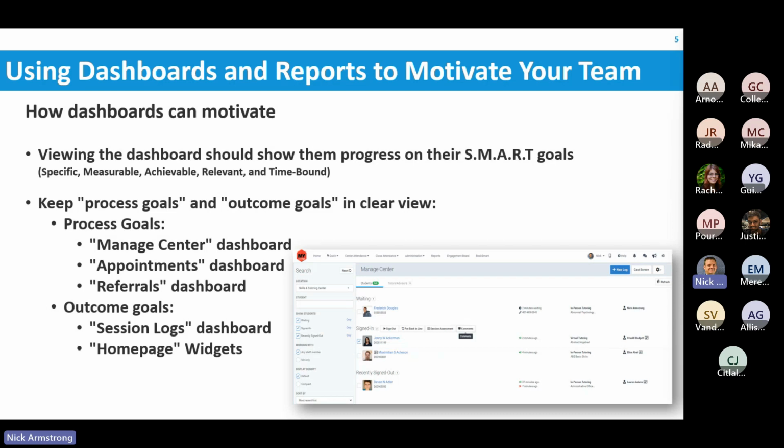And that might even go into your outcome goals, which are like the end results. So if you go then to places like the session log, you can actually pull and filter, maybe just for a specific student, how do those sessions progress over time? And not only that, for admin, the homepage widgets that we have available will help you out as well, because we have a lot of report options that can be on a dashboard for your admins.